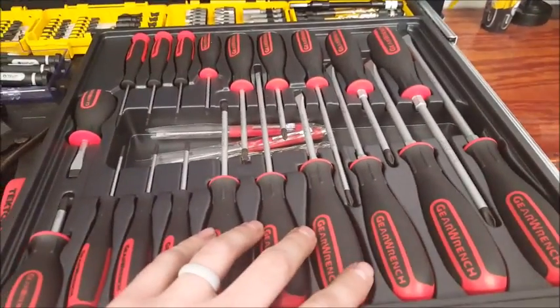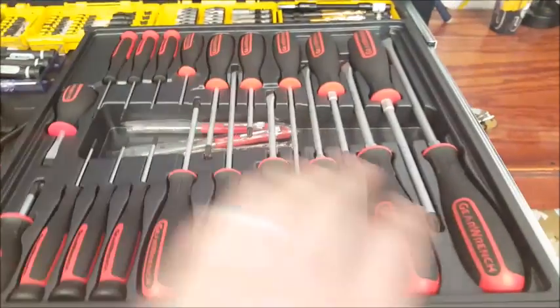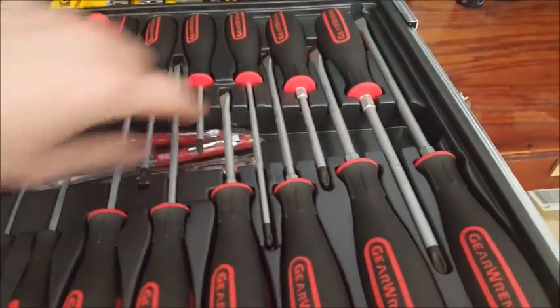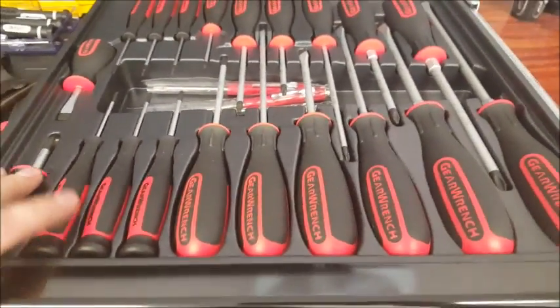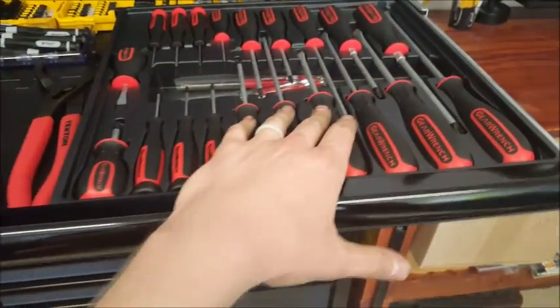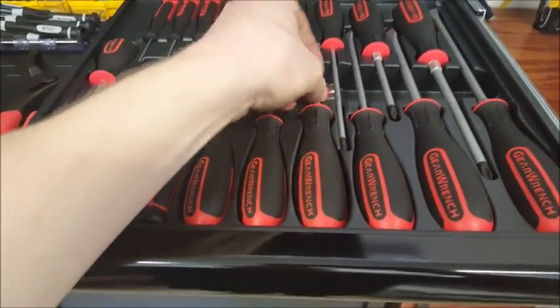Then I have the gear wrench master screwdriver set. I believe it's 20 screwdrivers. You got your precision screwdrivers here, and then your bigger screwdrivers that do have this feature that you can put the wrench on there as well. So that's pretty nice. They are great screwdrivers, strong magnets. This ran around $70, I believe. So if you're looking for a decent screwdriver set, this is definitely a really nice screwdriver set for the price.